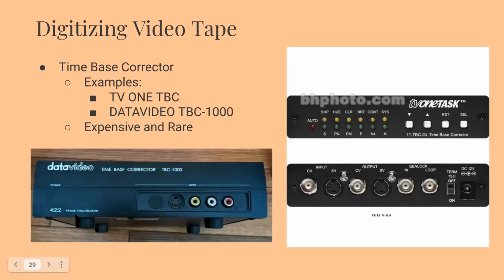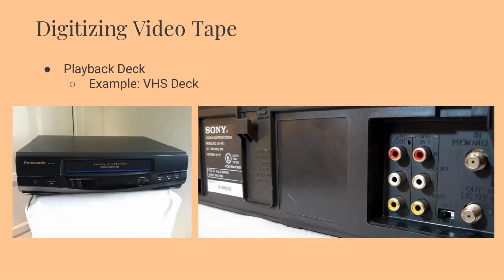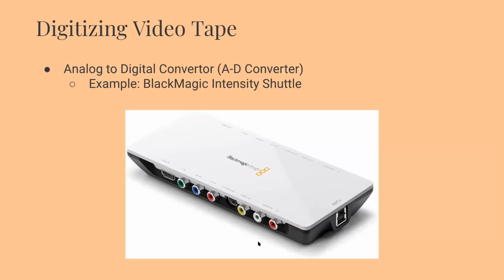So if we go back to the previous slide, sorry, that's the next slide. If you go back to this slide, you can see that when you play a tape, you have this line out of red, white, and yellow, and the red and white are the audio signals, so one for the right channel, one for the left channel, and the yellow is the video signal coming out of the tape that is being played back in the deck. So you have these three separate signals coming out, and you can see here that this analog to digital converter can accept these three signals, the video and then the left and right audio, and this is what digitizes the analog signal. Out of this right-hand FireWire connection, or it might be a USB connection, you have a cable that connects to your computer, and that's how you get that digital signal onto your computer.